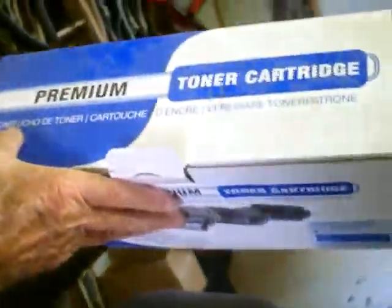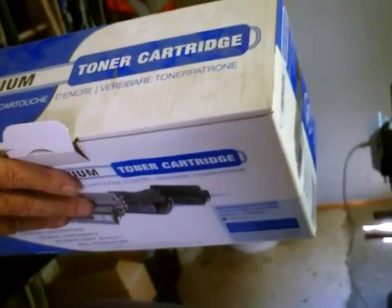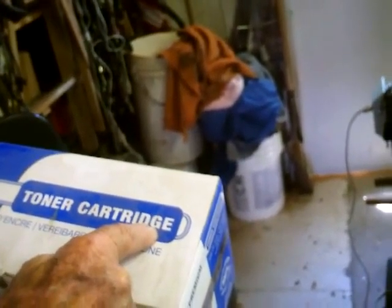They don't call it a cartridge. Oh, that's a foreign toner cartridge. That's an ink cartridge. This is a toner cartridge. We'll Google it, we'll find it, right? It's different. It's not ink. It's not ink, right? It's different.